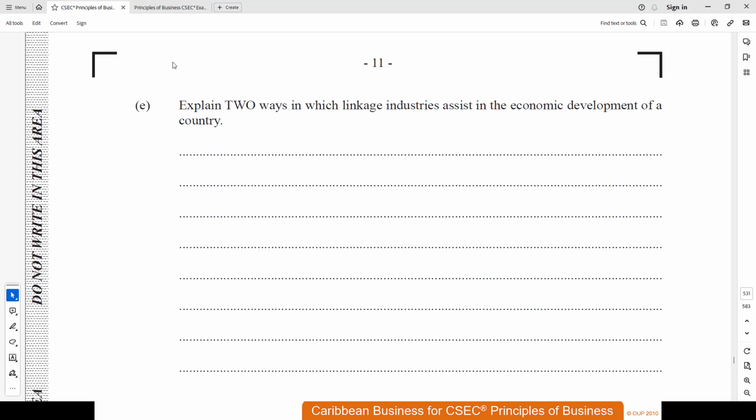And the last one, a 6 marker for what I consider a very relatively easy question, a 6 marker. Explain 2 ways in which linkage industries assist in economic development of a country. Wow. This one about application now. So explain 2 ways in which linkage industries assist in the economic development of a country.